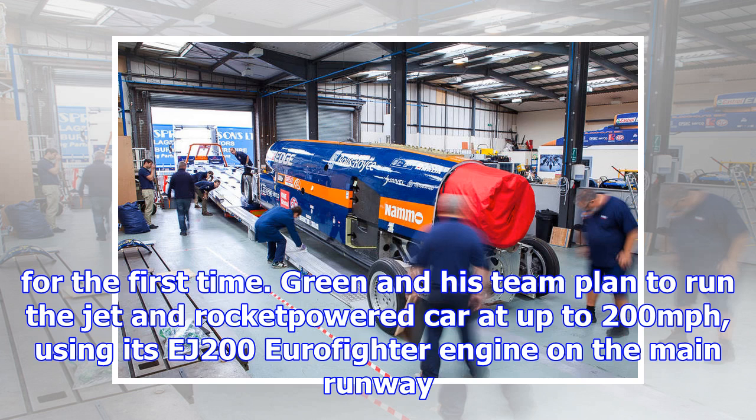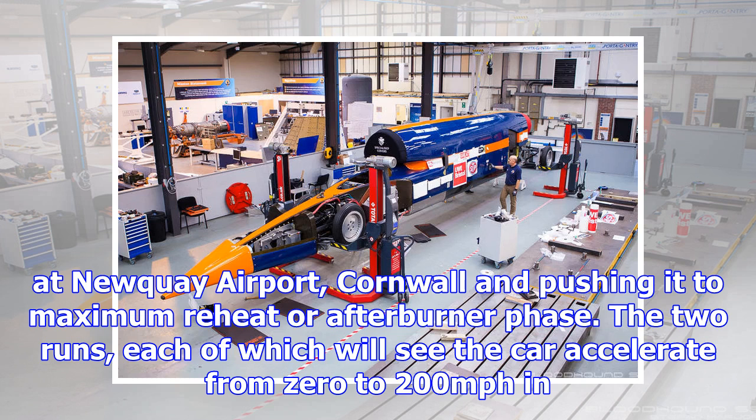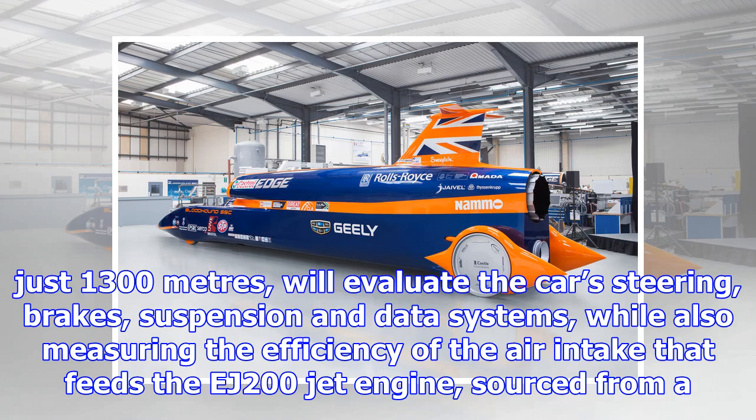Green and his team plan to run the jet and rocket-powered car at up to 200 mph, using its EJ200 Eurofighter engine on the main runway at Newquay Airport, Cornwall, and pushing it to maximum reheat or afterburner phase. The two runs, each of which will see the car accelerate from 0 to 200 mph in just 1,300 meters, will evaluate the car's steering, brakes, suspension and data systems, while also measuring the efficiency of the air intake that feeds the EJ200 jet engine, sourced from a Eurofighter Typhoon.